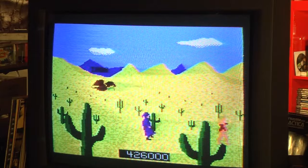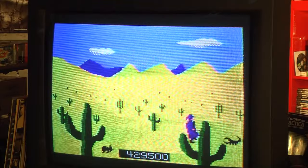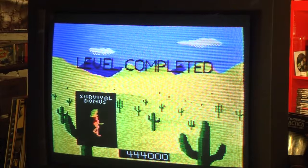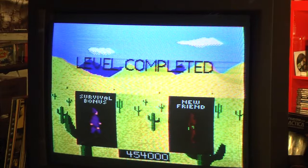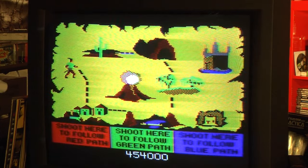If you're gonna play Crossbow, hunt down an Atari light gun. Although, to be honest, I'm not sure how many games use it on the Atari 7800 or the Atari computer. This one is pretty good though. It's always a bit different each time you play the game. So you're not just memorizing patterns.